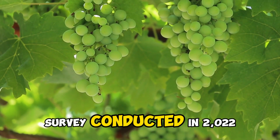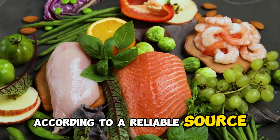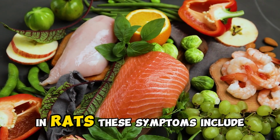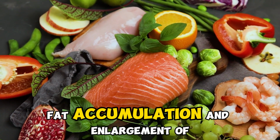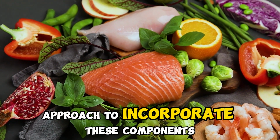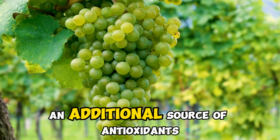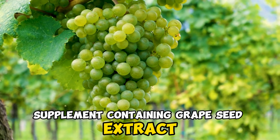Number 6 is grapes. In a survey conducted in 2022, according to a reliable source, a chemical found in grape skin and seeds can cure the symptoms of severe liver disorders in rats. These symptoms include inflammation, fat accumulation, and enlargement of the liver. One easy approach to incorporate these components into one's diet is to consume grapes that are either whole or seeded. An additional source of antioxidants could be a supplement containing grape seed extract.